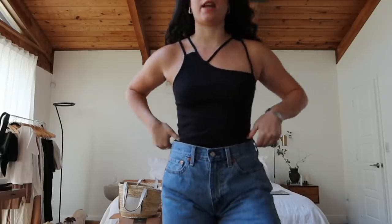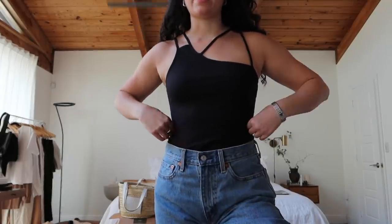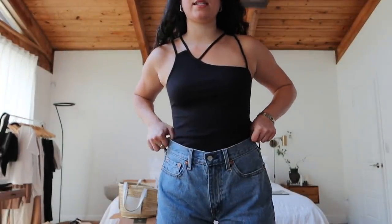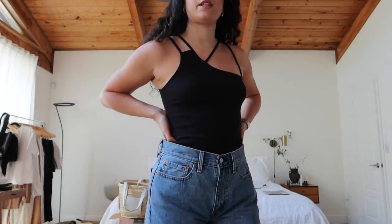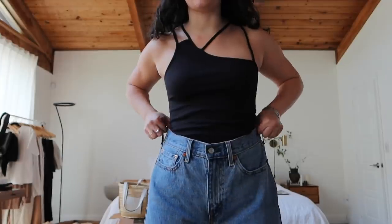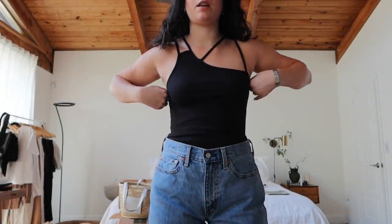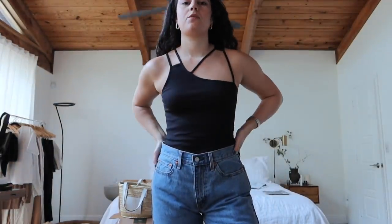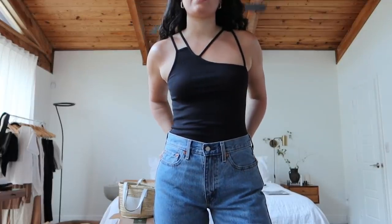Next up, I have this tank, which is the Fist Tank by, I think, Kingsley. You guys know I love my unique basics, so I wanted to give this one a try, and I love the fit of it. It's a ribbed material, and it fits nicely. It's like a fitted medium. Sometimes mediums are a little big on me, but this one fits nice and fitted. And I just paired it with these jeans, which are actually men's Levi's.